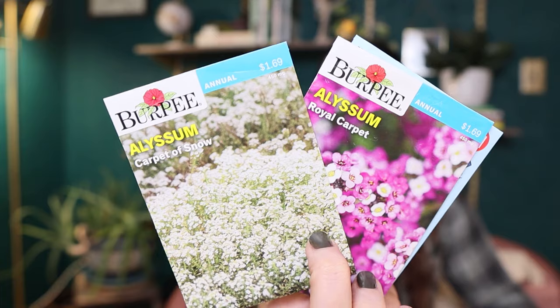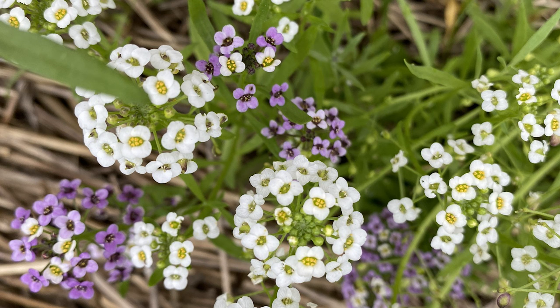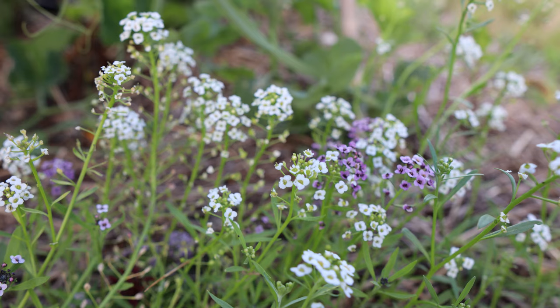Another flower that I will never be without because of how delicious and wonderful they smell is Alyssum. And I have a couple different varieties here. This is the Royal Carpet, and I have a couple of Carpet of Snow packets. These are available pretty much everywhere. You shouldn't have any trouble getting your hands on Alyssum. And I have bought some other varieties that were really pretty blushy shades, but they didn't quite grow and spread the way that these do. And these reseed and come back next year.